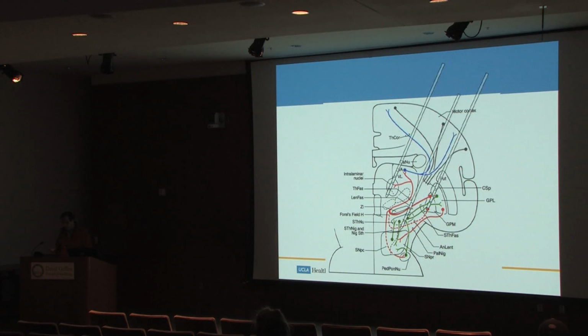So what we do is we put electrodes deep inside the brain. The most common target used in deep brain stimulation for Parkinson's disease is the subthalamic nucleus, which is part of the basal ganglia circuitry. At UCLA, we also implant the globus pallidus internus. The thalamus is rarely implanted for Parkinson's disease. That's only for patients who have tremor-dominant disease.